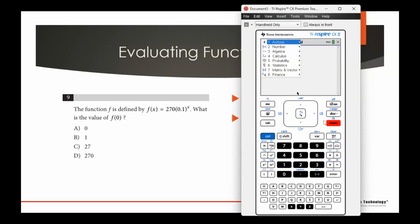So if I press menu and actions, the first action is define. And so I'm going to press enter and I'm going to type the function as is. f of x equals 270 times 1/10 to the x power. And as soon as I press enter, that function is defined. And now I can press exactly what the question asks me to do. I can find f of 0. I don't have to call it y1 of 0 or f1 of 0, and it will do that same work.